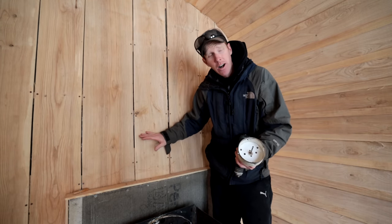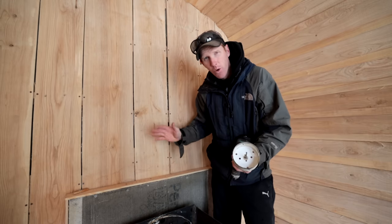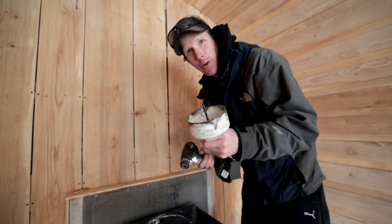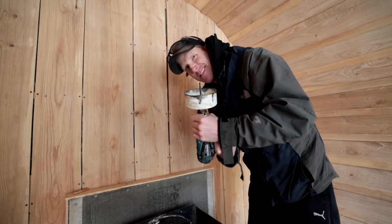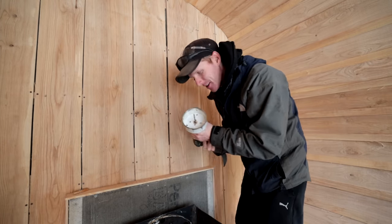I'm gonna drill a hole here, and then there's gonna be a hole actually in the door with a louver that allows me to control the amount of air that's gonna come in and out of the sauna. To drill that hole, I've got a hole saw with my little Makita drill. It's a little underpowered, but use what you have. I'm doing this now because the stove isn't quite hot yet.